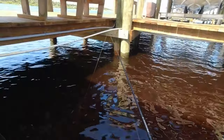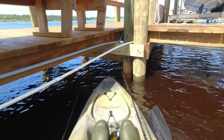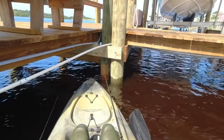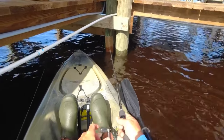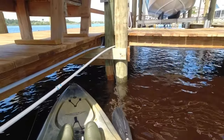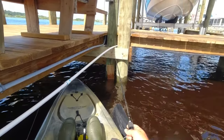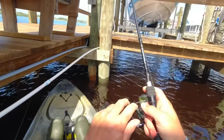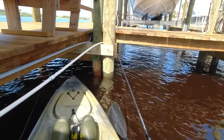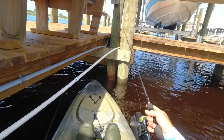Let's see. I just want to see if there's another sheepshead. All right, back in this corner again. Let's see if there's another one hanging out. Any other ones down here? It feels like there is. Something wants to get it. Come on, you know you want it. Oh man, I think there's one more. There's another one down there. I feel it messing with it. There's another one.